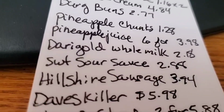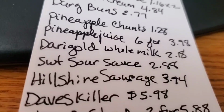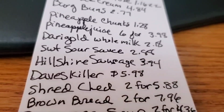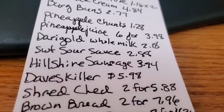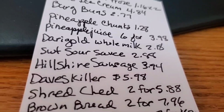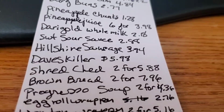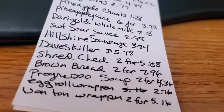And Dave's Killer White Bread done right. That's what it says on the package. White bread done right. $5.98. Shredded cheese, and that is 2 for $5.88. Brown bread, 2 for $7.96. That's that Cheesecake Factory kind, so you get 2 in each container, so it's actually 4 for $7.96. Not bad. It's good. Progresso soup, 2 of them for $4.36. One of the kids loves it. Egg roll wrapper, $2.76. And wonton wrappers, 2 for $5.16.